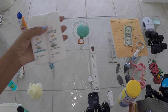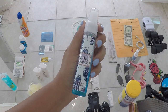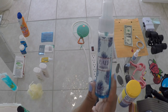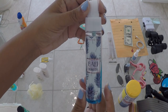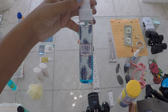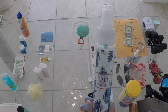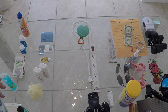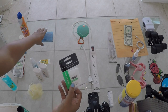I almost dropped it there, okay? Talk about your hand sanitizer. I always say sand sanitizer because I always say it backwards. The travelers always laugh at me, but I always take some hand sanitizer with me. This is Bali Coconut Cove from Bath and Body Works. I really love the different smells. They come in different fragrances. I really like to use these when I'm at the beach on the island and there is no soap in the bathroom, so I have to use hand sanitizer. Very important.